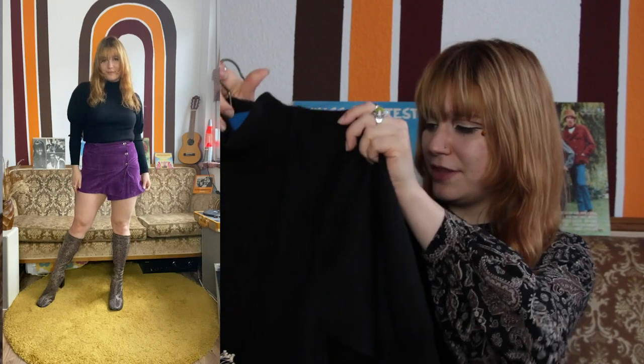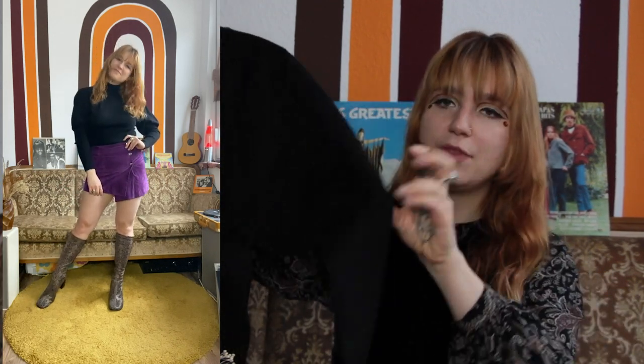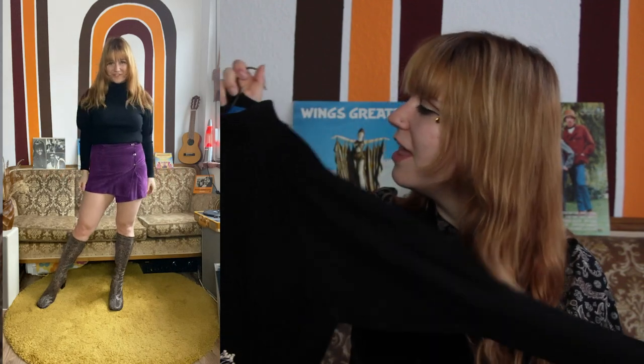And this is basically what this pullover does. So it is very wide up here and then around the elbow, it kind of comes in tighter. What I really love about this is that it is a very classic piece. You can style it with so many different things, but then it also has this really interesting element about it.